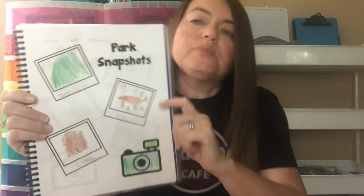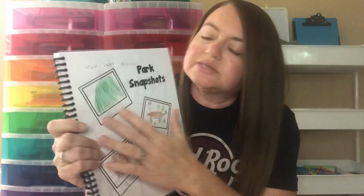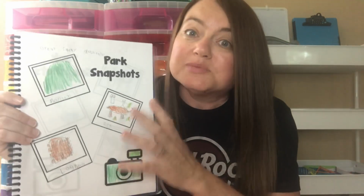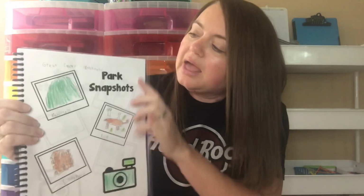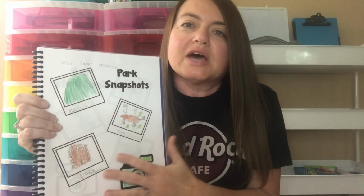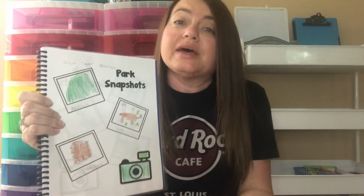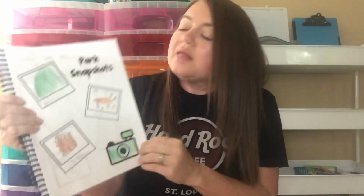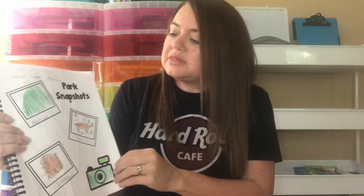And then the last thing I have in there is called Park Snapshots. This was just some free clip art of pictures. When we did the Great Smoky Mountains, when that letter came, after we read the letter and after we read through the books, he drew some pictures of some things that stuck out to him in the letter and at the park. It's just like taking little snapshots of it. So that's what we're going to do with Mammoth Cave also.